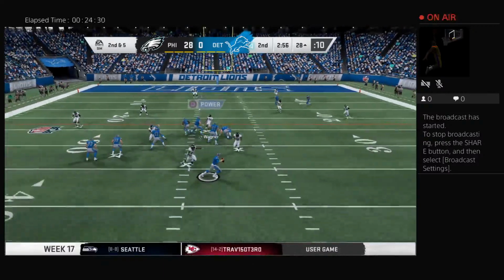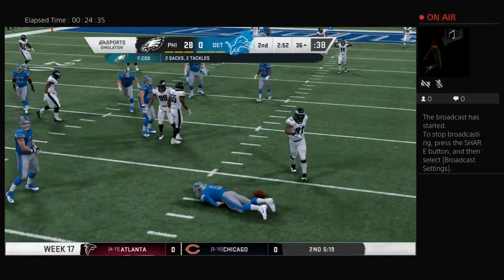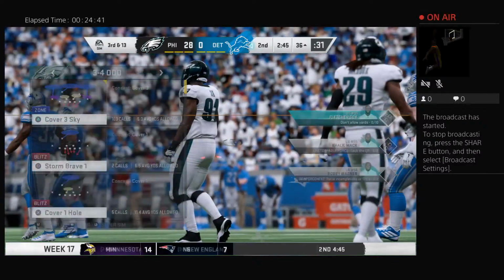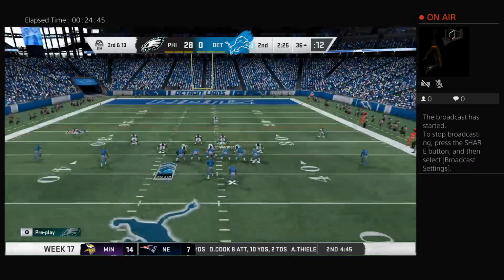Faking the give to Johnson. Now it's Stafford. Nowhere to turn here, and he's going to go down. Back at about the 37-yard line. Fletcher Cox in there yet again. What else is new? He continues to rewrite the record book in single-season sacks.